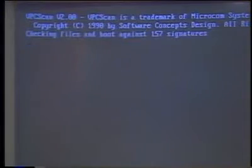If you take a look in the upper right-hand corner of the screen, you'll see that there's a little V that indicates that Virex PC is active. There's an active monitor portion to Virex PC, as well as a scanner. What I'm going to do is scan the disk for viruses. I know for a fact that there are some viruses here because I put them there.